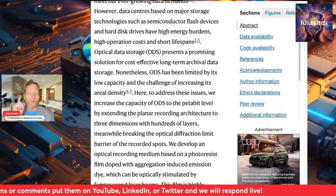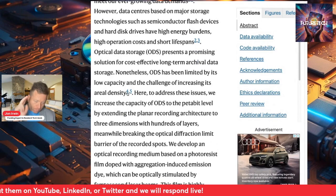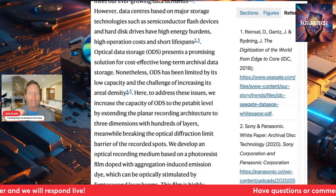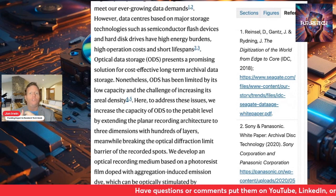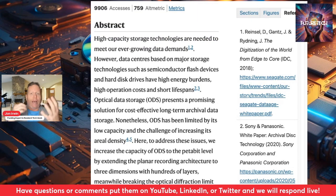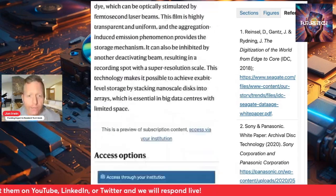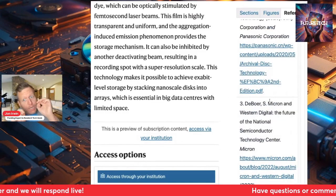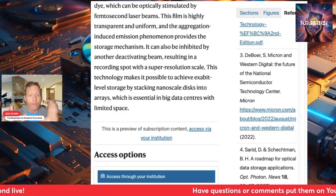So essentially, just so that people know, DVDs are limited to one or two layers max. This is called 3D nanoscale optical disc because they can write to multiple layers, hundreds of layers. The key is their ability to store data in hundreds of layers within the film, and the AIE-DDPR is the film for each layer.